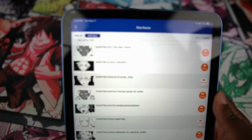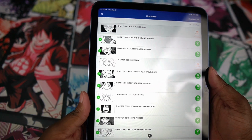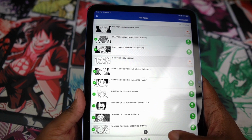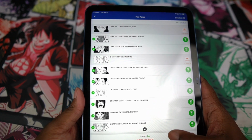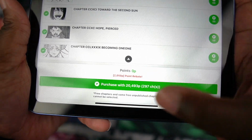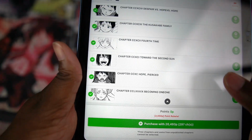All right, so let's see what happens when I go to this bulk buy option right here. At least I'll go to the bulk buy. 69 points, 69 points, 69 points. Purchase with 20,493 points, 297 chapters. Points, I have 0. I have 0 points. 2,050 points rebate. What does the rebate mean? Free chapters and some free unpublished chapters cannot be selected.